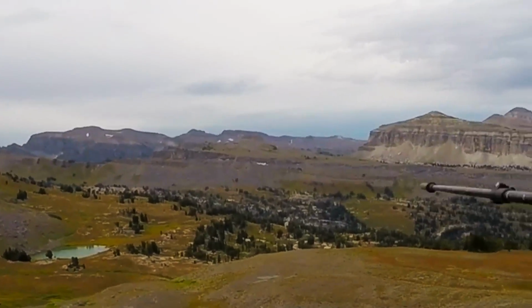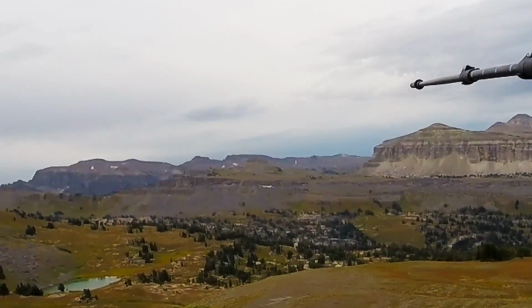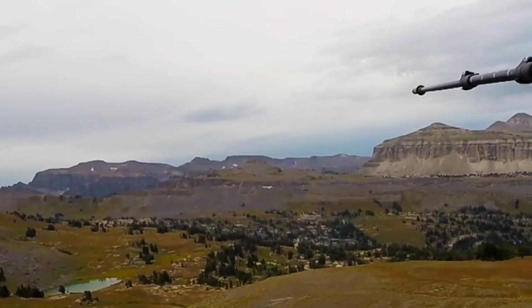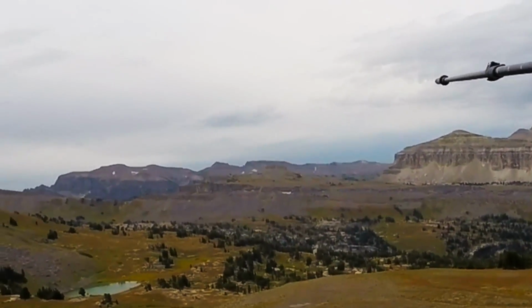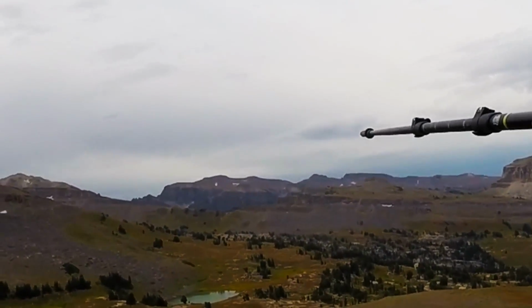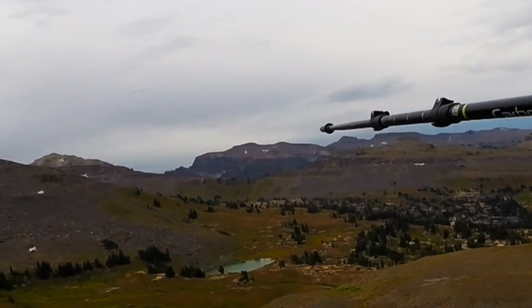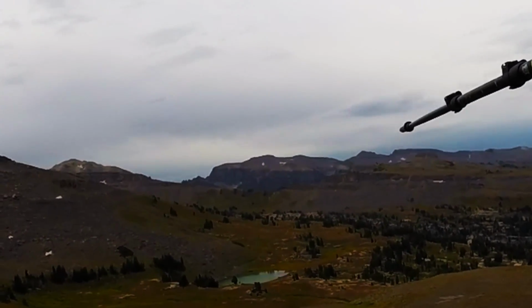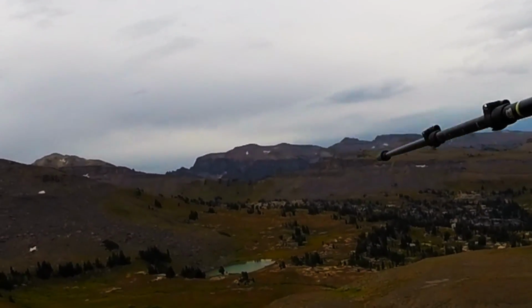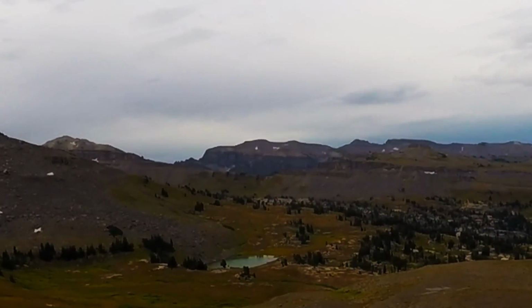So yesterday we came off of Alaska Basin, Death Canyon Shelf over Meeks Pass, which is right there, and then we came down into this Alaska Basin area, which you really can't tell, but it's quite a bit lower over on that side than it is up here where Sunset Lake is. It's another, I want to say 400 vertical feet.